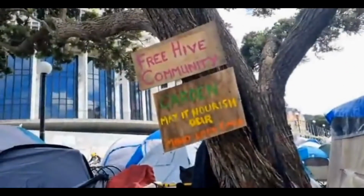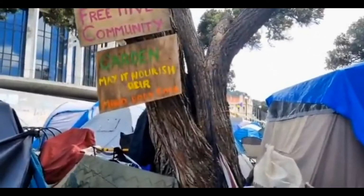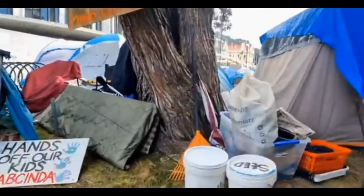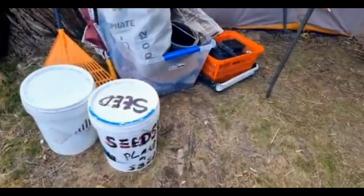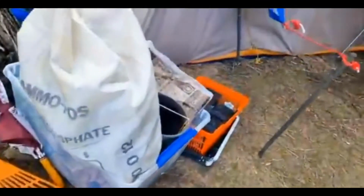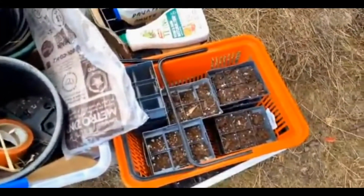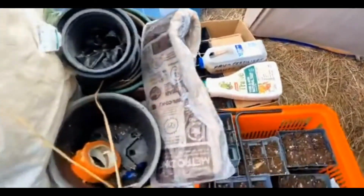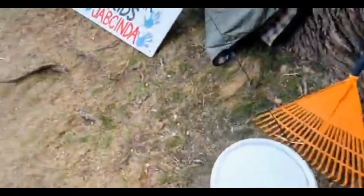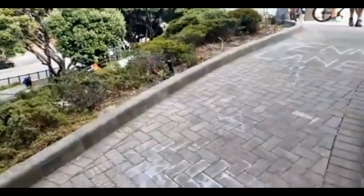The beehive here has been dubbed the free hive, and this is the garden. May it nourish our mind, body and souls. We've got seeds here, we've got all sorts of plants and pots and things. I'm not sure if something might be planted in those trays. Oh, we've got some thrive, we've got some power fertilizer. Yeah, pretty cool. Let's go see what's happening up on our love wall.